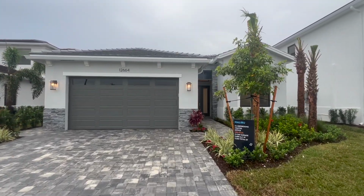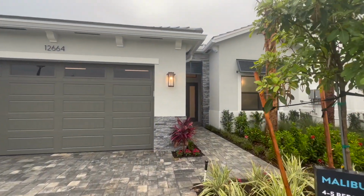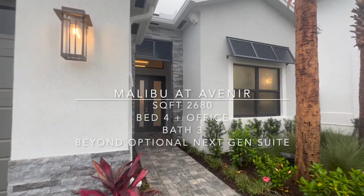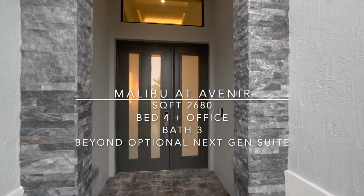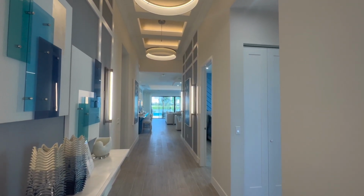So here we have the Malibu model, and it is their largest single-story home that they build in this community. While it comes standard as a 4-bedroom home plus a den, they've actually converted one of the bedrooms to make it into a next-gen suite with its own separate entrance, which is perfect if you're a caretaker for an older parent or have an adult child living with you.